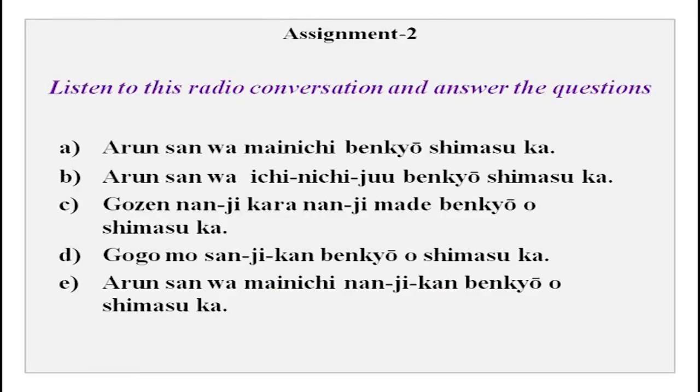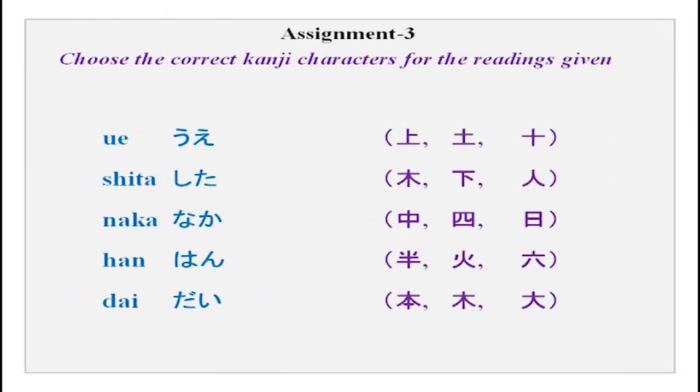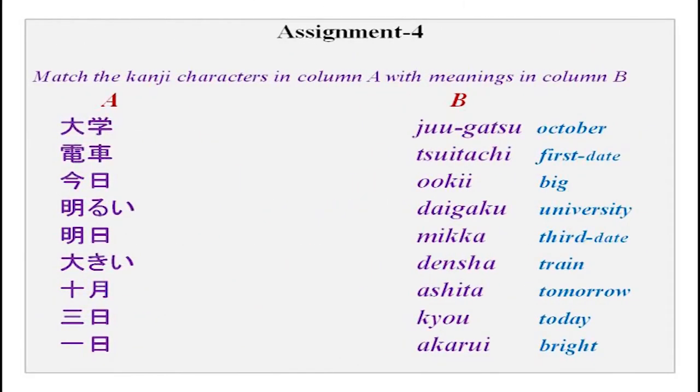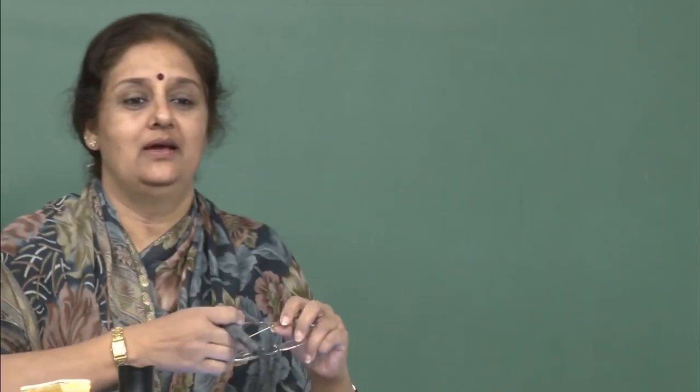Listen to the conversation and answer the questions given here. Now there is another assignment which is basically kanji characters are given over here and you have to choose the correct reading for the kanji characters. Match the kanji characters in column A with readings in column B, which I am sure you are used to by now. And do it properly, and whatever you are unable to do, we will try to do it in our next lesson.